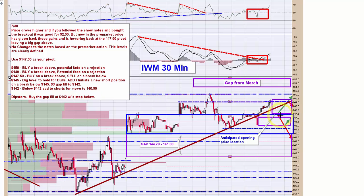If we break below 147, we've got a gap between 147 and 146 that needs to be filled. And if we break below that level, we'll go down to test this 145. And don't forget about this $3 gap that lies below.